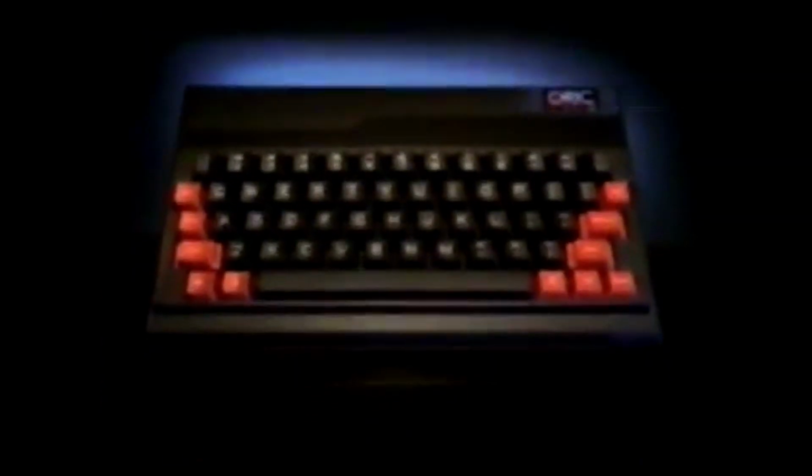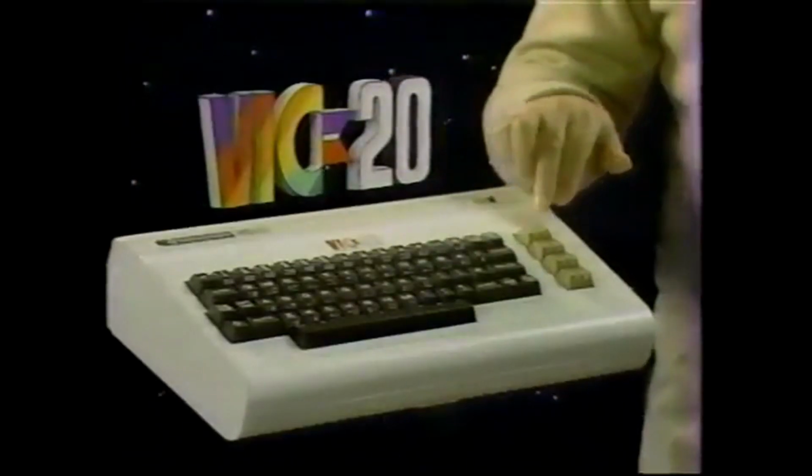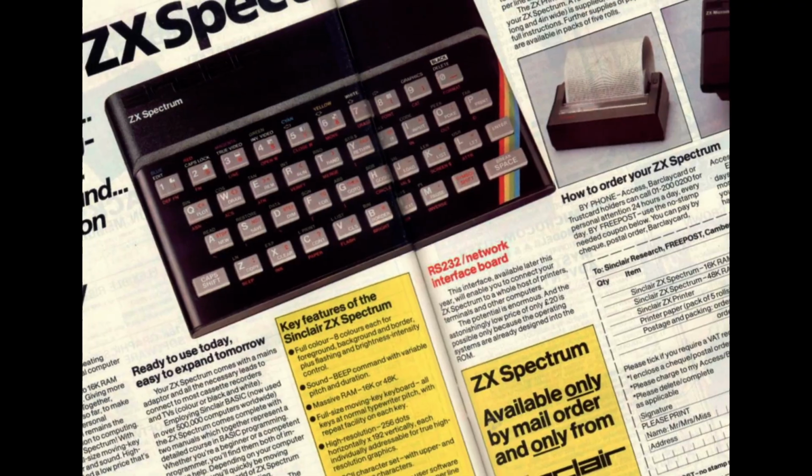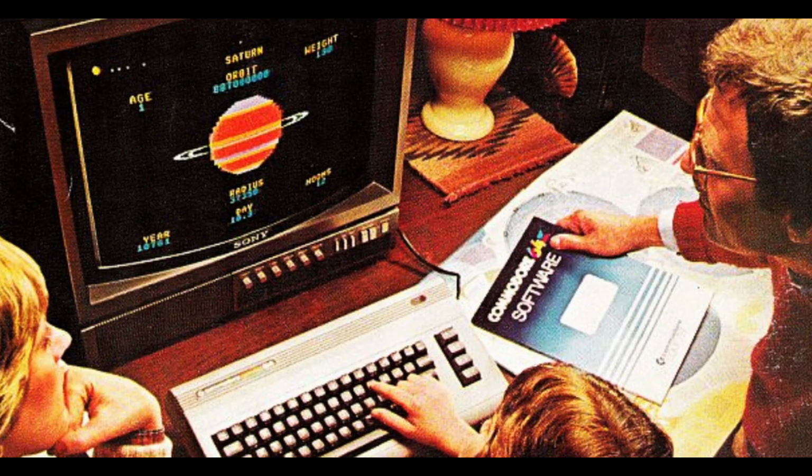There was a large selection of computers to choose from, with the likes of Commodore, Sinclair, Acorn, Oric, Tandy and Dragon to name just a few. With the promise from these manufacturers that their machine would run your business, help with children's homework and sort out your family finances, the choice was overwhelming.